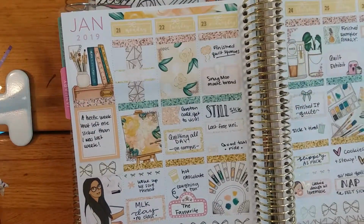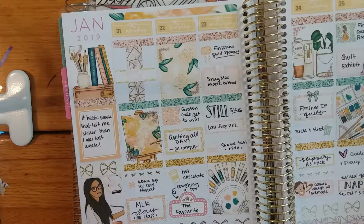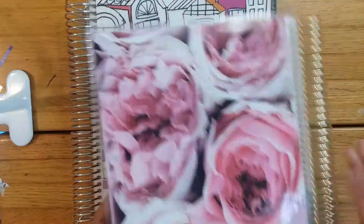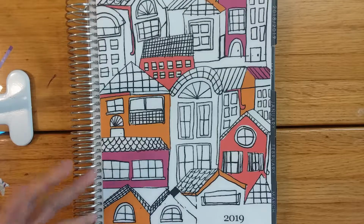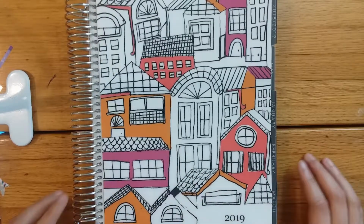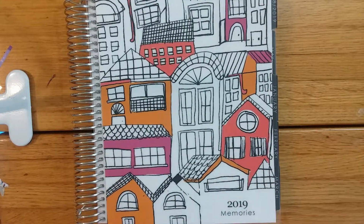I know the Erin Condren planner can be expensive, but I don't like the paper in here. It's a little too gray/blue toned for me. So when Erin Condren had like a 35% off sale at the beginning of the year, because they were trying to sell out their planners before they launched their new planners in the spring, I got this one. And I'm really excited about it. I really love it. I like the paper. I love this cover. I don't know why. I saw it and I was like, wow, it just looks fun.